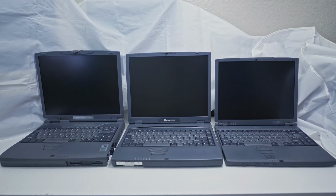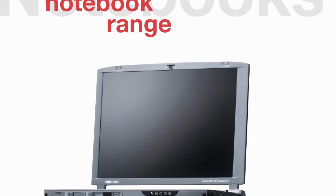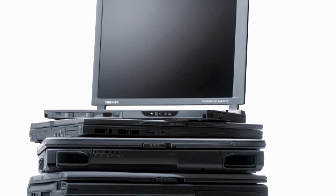This trio marked Toshiba's last use of the esteemed Intel 440BX chipset, ending ISA bus support. Each laptop offers distinct qualities for different user preferences.